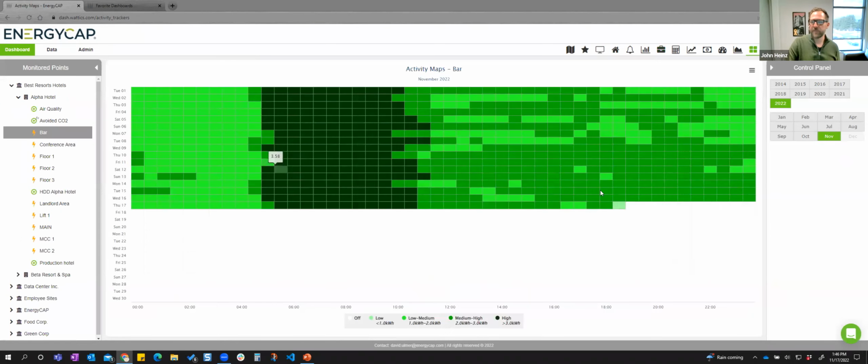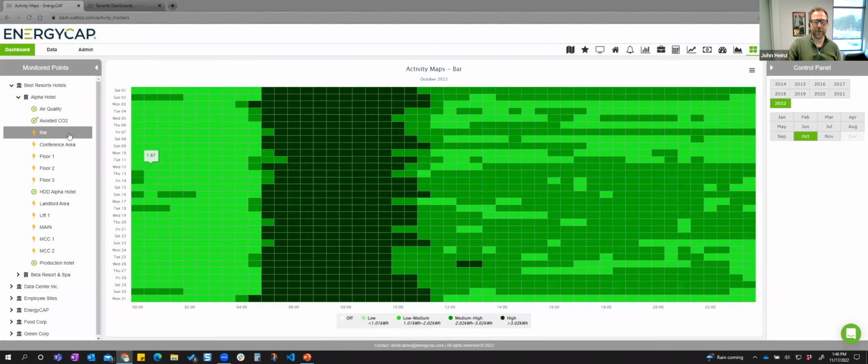One is a heat map. So let's look at this bar area. I don't know why, I guess I got a bar on my mind. It is Thursday. We're nearing the weekend. So we're looking at a bar area in this hotel. This is a heat map, showing for the month of October the usage profile. The dark squares represent the high consumption time periods, and the lighter represent less intense, lower usage time periods.